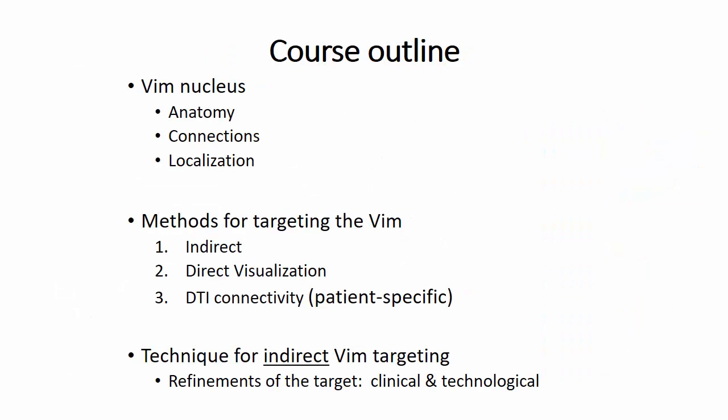The focus of the course today is really threefold. Firstly, we'll review the VIM nucleus with its anatomical and connectivity issues. Secondly, we'll talk about the different methods for targeting the region. And lastly, I'll review our technique for targeting VIM with indirect methods.